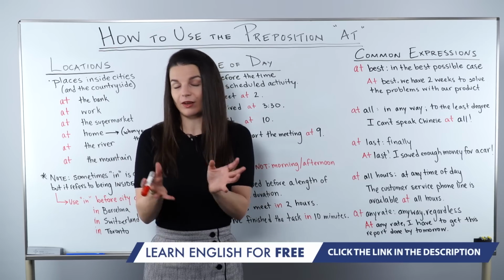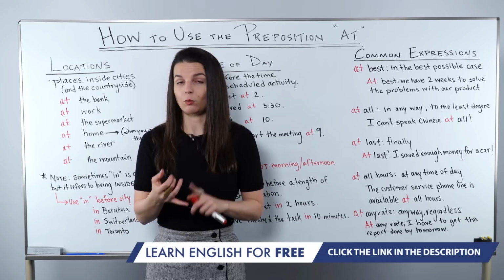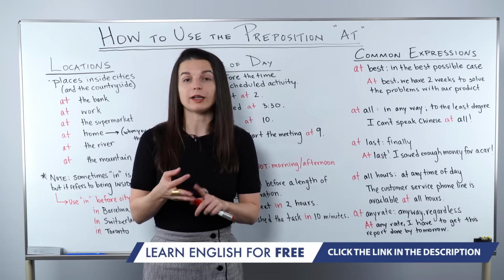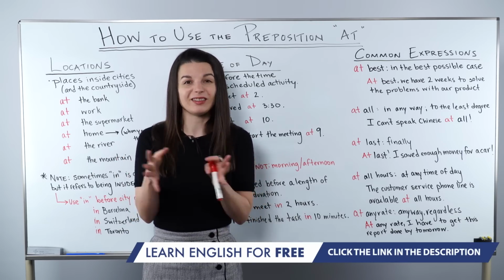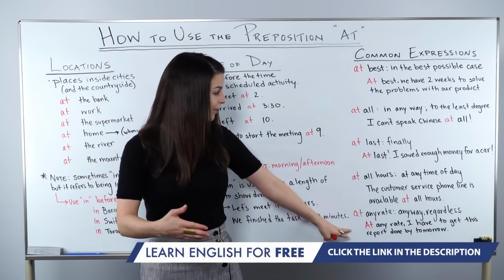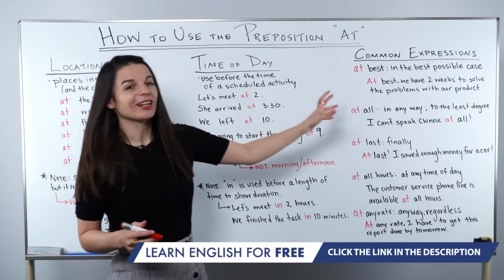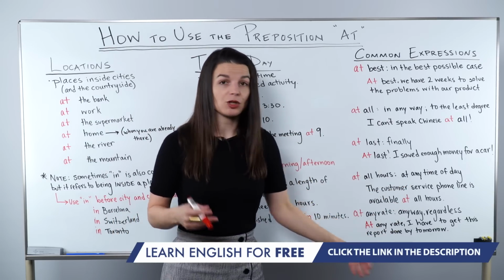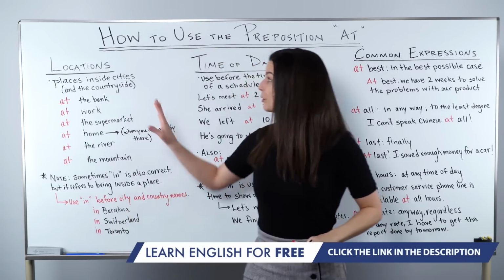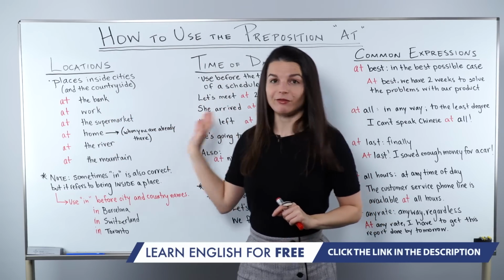So this is a very commonly used expression too, in work situations and in school and study situations. So it's kind of a nice way to move on from a topic and focus in on something else. So at any rate. So this is an introduction to some common expressions that use at in English and some rules you can follow for using at with locations and with time of day expressions.